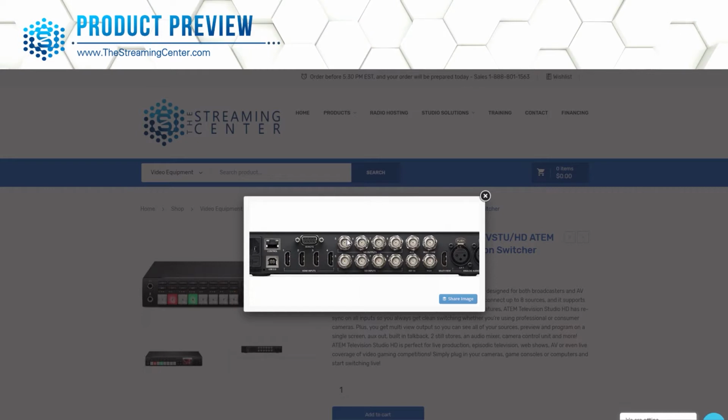Or if you just want those going into isolated monitors separately, you can. Now built into this though, you do have a multi-view output that will run HDMI. What the multi-view output does is give you a screen with all your cameras plus your live shot and your preview shot, all from the HDMI output.